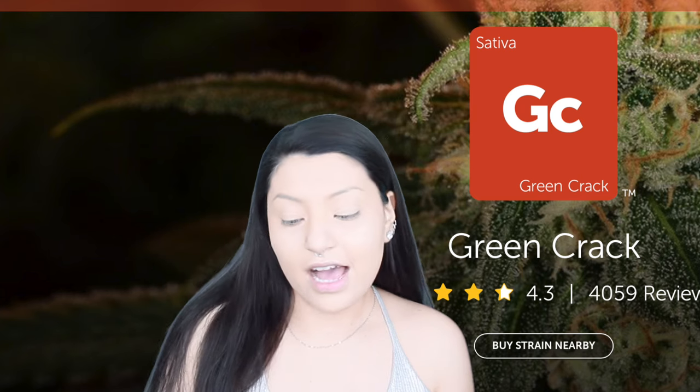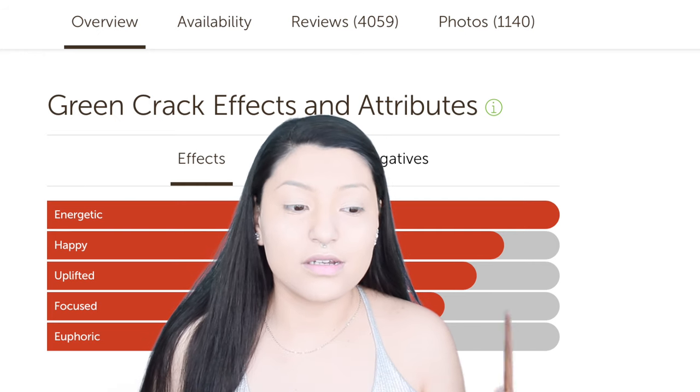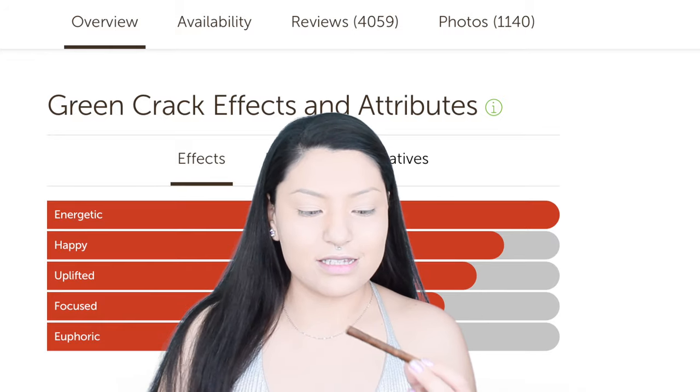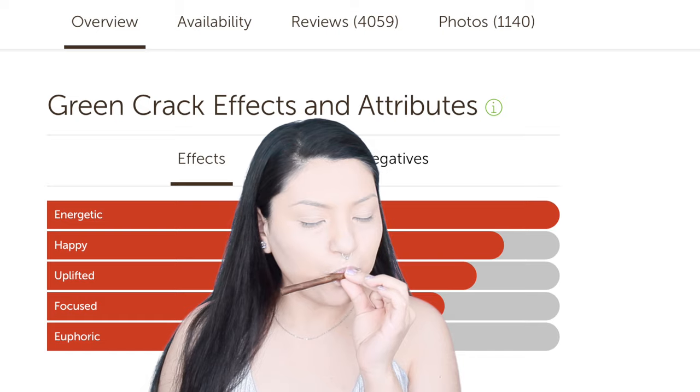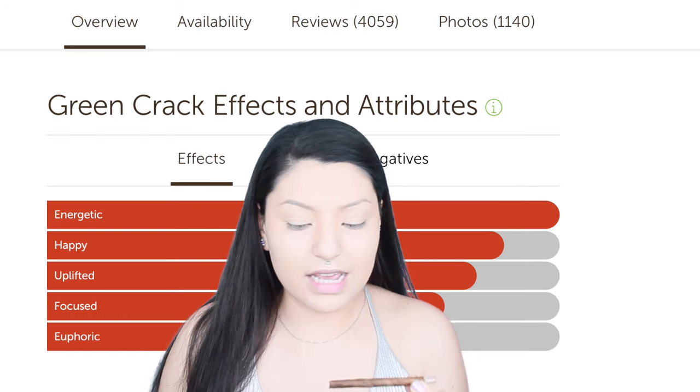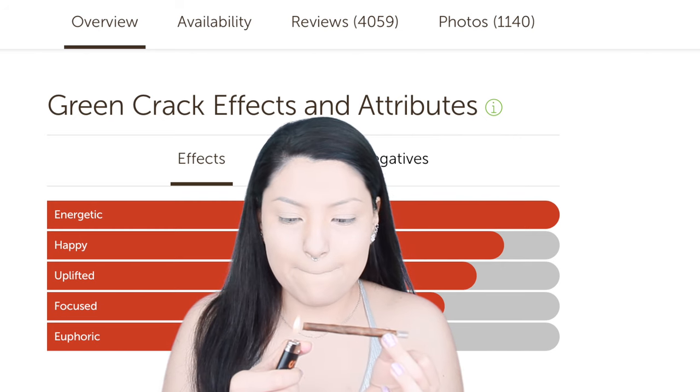Myself a Backwood with some green crack. I love me some sativas. This is one of my favorite strains amongst plenty of other ones. Let's light this. So, I just love the taste of Backwoods. And hold on, let me light this because I've been talking too much. Like, shut up.